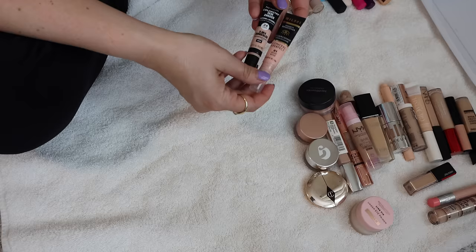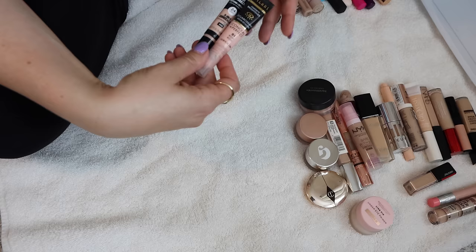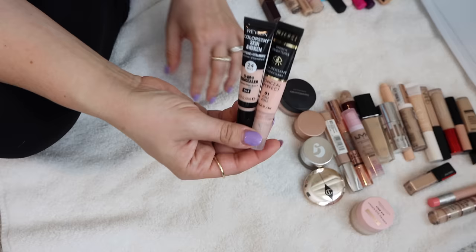So thinking about these, I think I'm going to pass them on. My only reasoning being that I know I don't often reach for products like this. If I'm going to brighten really quickly, I'm going to use something like this potted one. I'm not necessarily going to reach for something like this. So they are both good. I just don't need them.